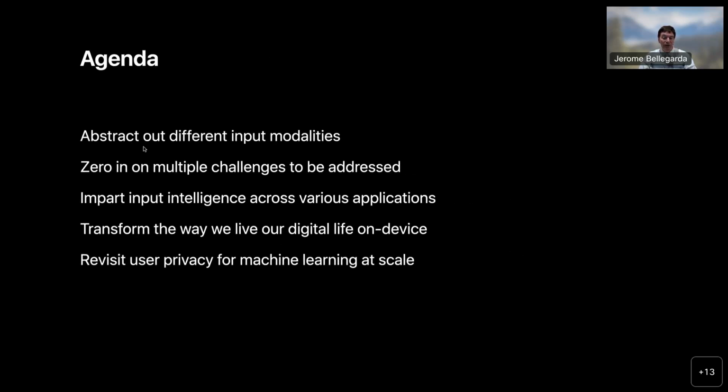Next, I'll touch upon a number of specific solutions that impart input intelligence to a device across multiple applications and look at how it can transform the way we interact with our device. And finally, I'll expand on user privacy in the particular case when it comes to machine learning at scale rather than on device, which is sort of the next frontier in privacy preserving machine learning.